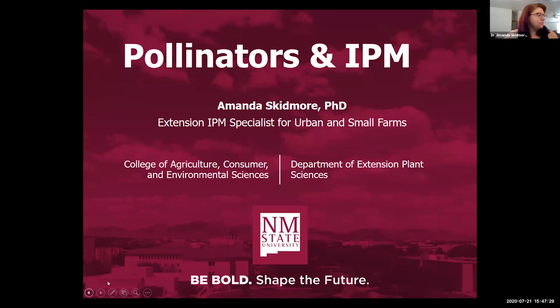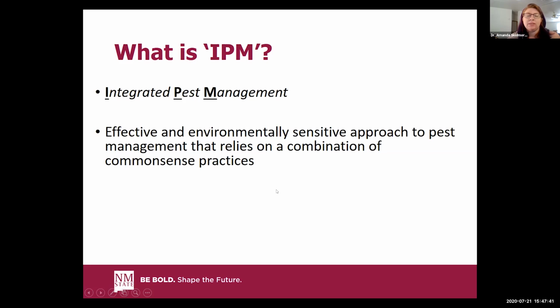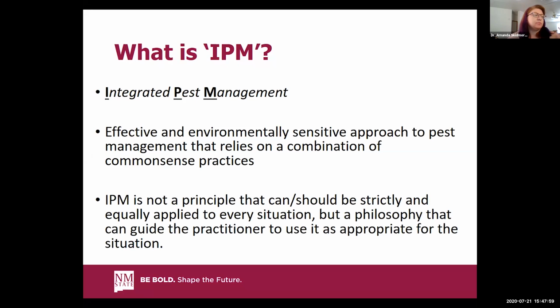Okay, so today we're going to be talking about pollinators and integrated pest management. So, once we get the pointer working, let's start by defining what integrated pest management is. Integrated pest management stands for an effective and environmentally sensitive approach to management, which is going to combine different techniques to manage pests, and most of these are going to be common sense practices that we use already in our gardens. So IPM is not a principle that can or should be strictly and equally applied to every situation.